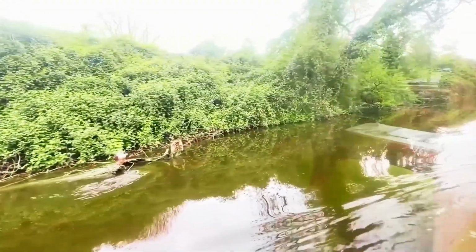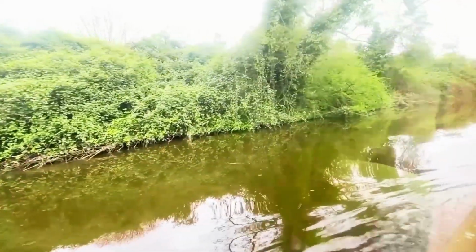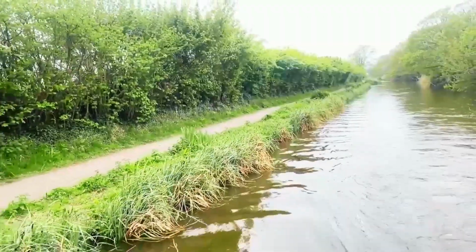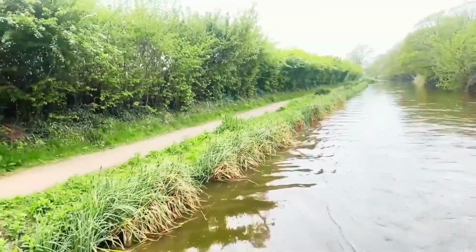Chichester Canal boat ride is a peaceful escape into nature. It lets visitors enjoy the beauty and history of the landscape. As you glide along, you'll see wildlife and greenery all along the banks.